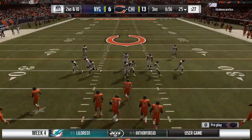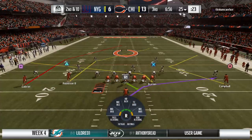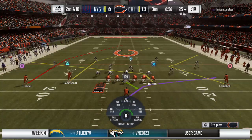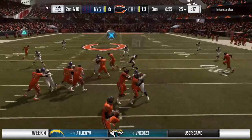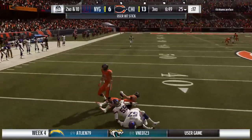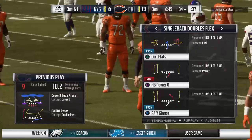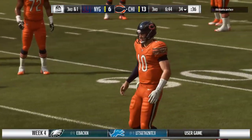Line of scrimmage, again the 25, 2nd and 10. They run play action for Howard. Now Trubisky being chased out left. And he'll get it up near the 35, right at the 34 here. The improv act there, good for 9, and now they'll be looking at a 3rd and short, 3rd and 1.